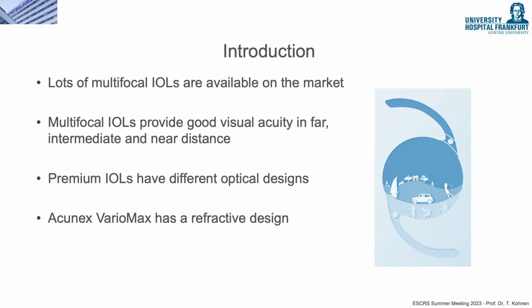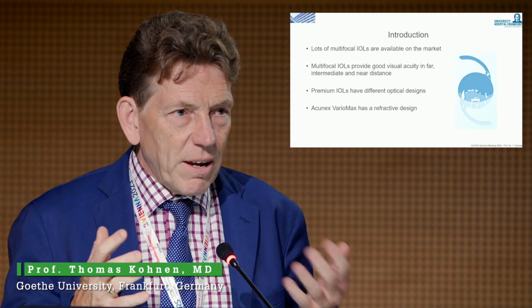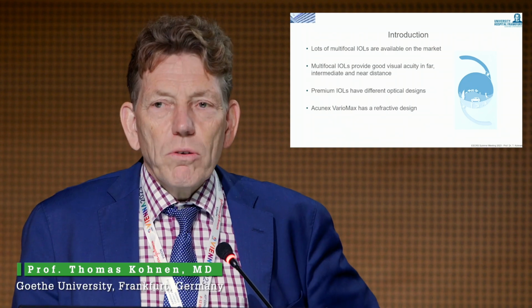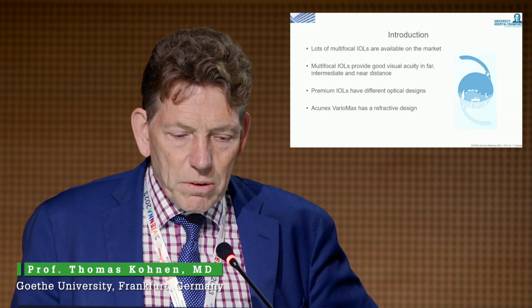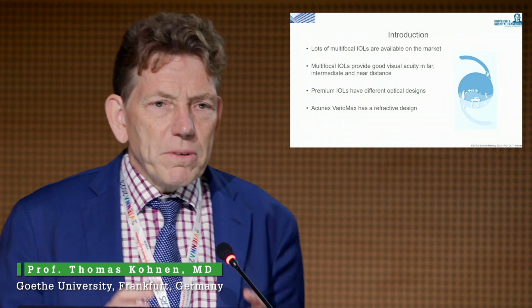lenses. The introduction I'm doing today is that lots of multifocal lenses are available on the market, and you, of course, have to choose, because you will run here at this beautiful congress, in this beautiful exhibition area, and you will see a lot of companies with great products, and one day you have to decide for your patient. I think it always helps if you look at data outcome, really data outcome from good studies, and of course then your personal experience and personal experience from peers, which is also important. Multifocal lenses provide good visual acuity in far, intermediate and near, which I already said to you, and the premium IOLs have different optical designs.